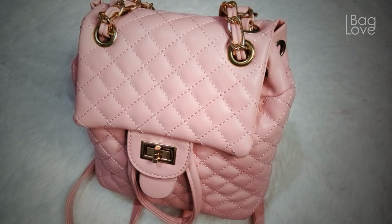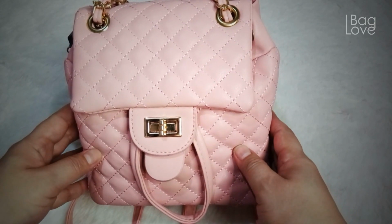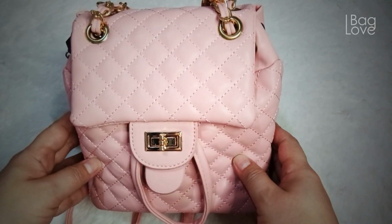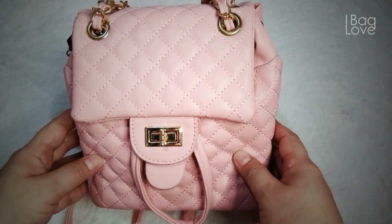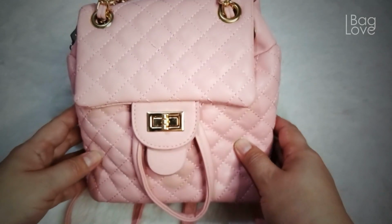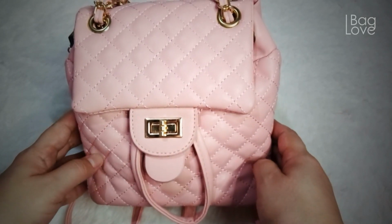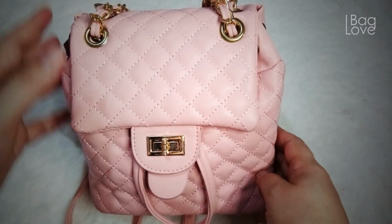Today I will be sharing with you my mini pink backpack that is Chanel inspired. I really love the design of Chanel because it's very classy, very elegant, very timeless. And since I couldn't afford an original Chanel at this point, I just purchased an inspired version of it.